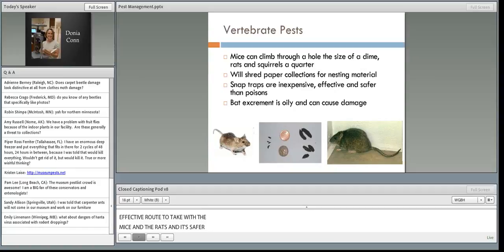For the other vertebrate pests, the ones that fly, bat excrement as well as pigeon is generally oily and can cause a lot of damage. So hopefully they don't get into your building and start flying around. Bats tend to be more of a problem because they are actually in our attics, and if we have collections in the attics, that can be problematic.